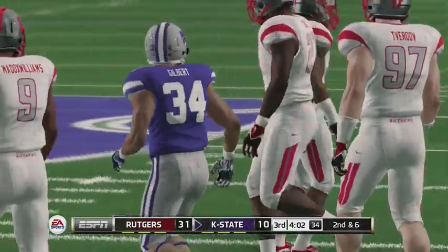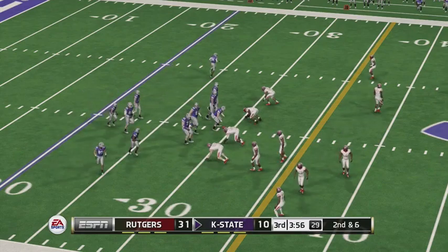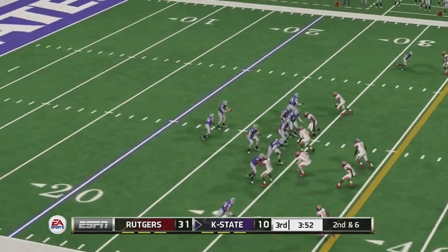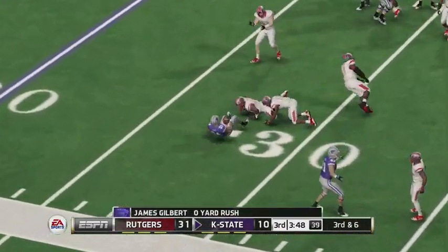That makes it 2nd and 6. 2nd and 6 coming up here. Ball on the 29-yard line. The Scarlet Knights lost a player to an earlier injury, and unfortunately, it doesn't look like he's going to be able to come back today. Delayed handoff, and he's not going to get back to the line.